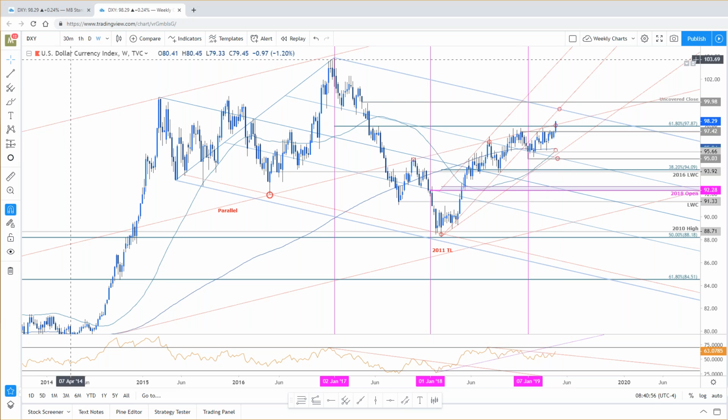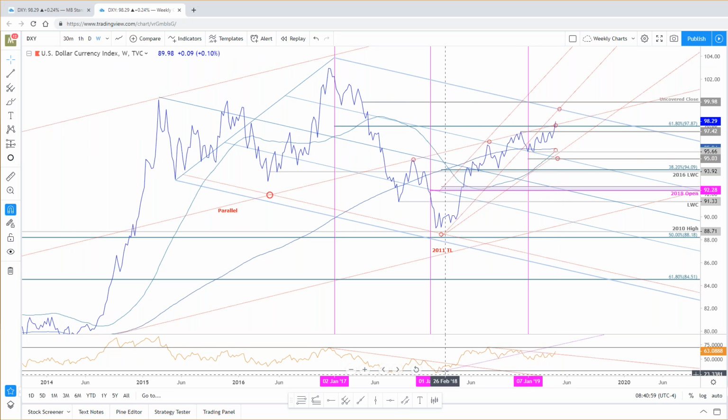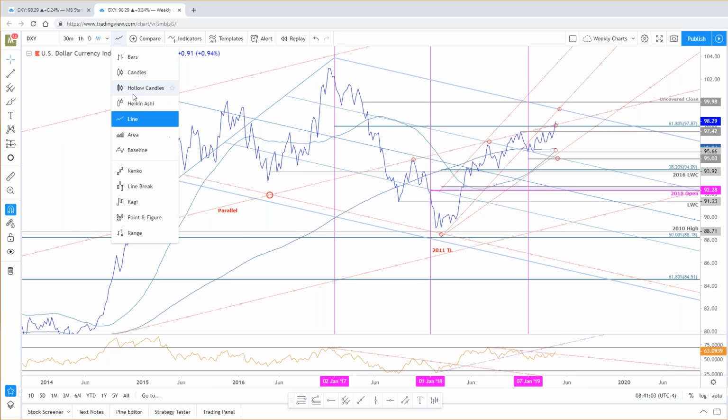Remember what we've done at this level. On a closed basis, we've never cleared it. This is the first attempt to push. Watch the close for the week. Okay, watch the close for the week.